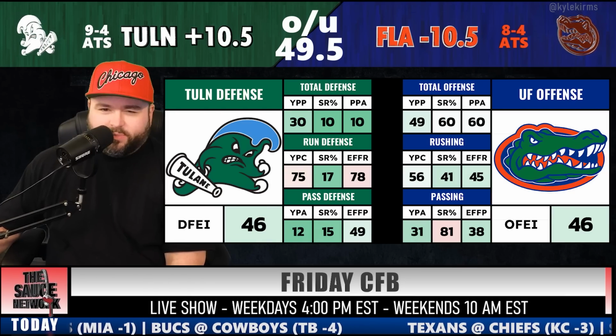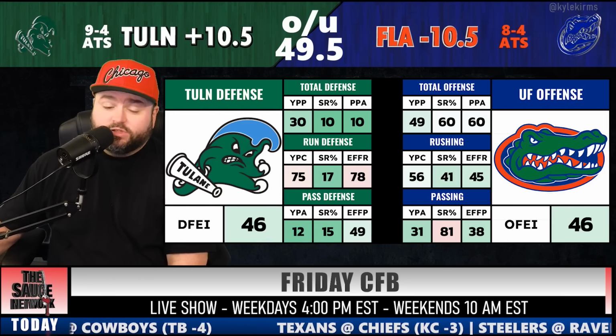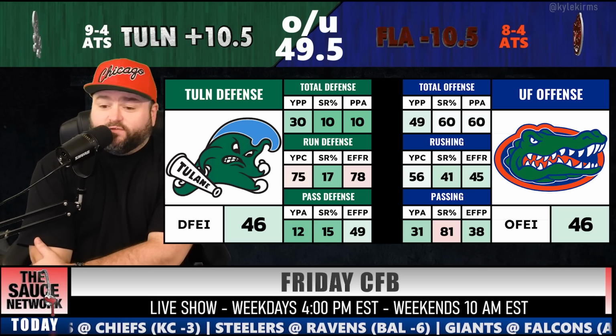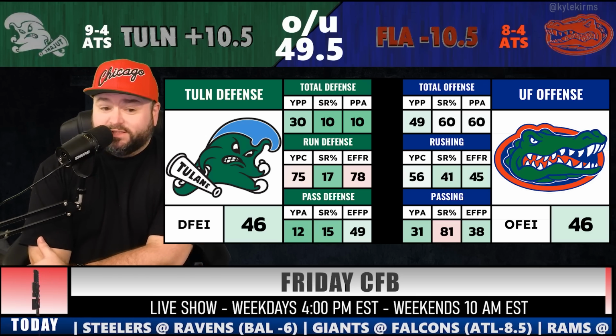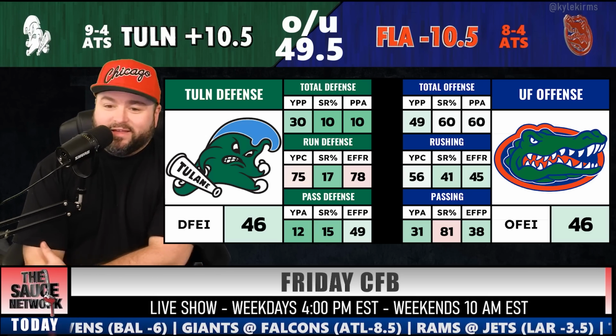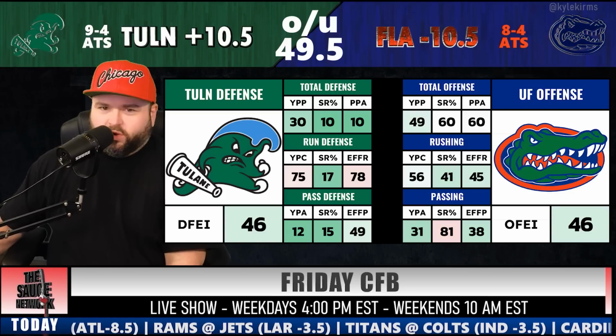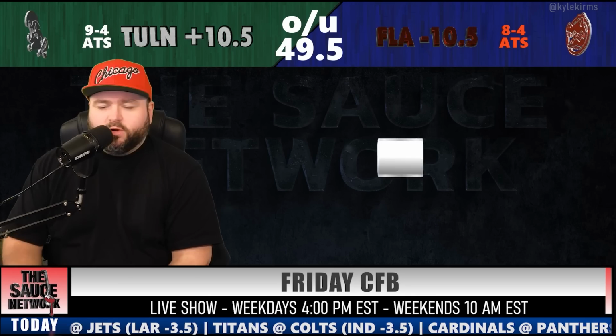But what about the matchup on the other side? We got the Florida offense against the Tulane defense. These 2 units are actually dead even. Florida's offense is 46th in OFEI. Tulane's defense, 46th in DFEI. So dead even here, according to FEI ratings. Obviously, the story with Florida's offense this year has been the quarterback situation.